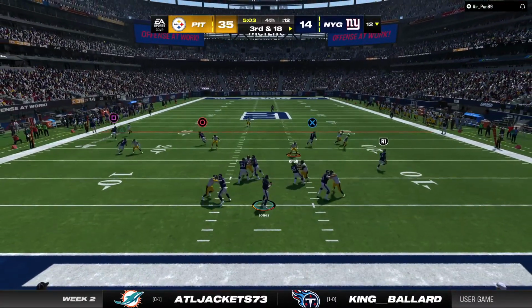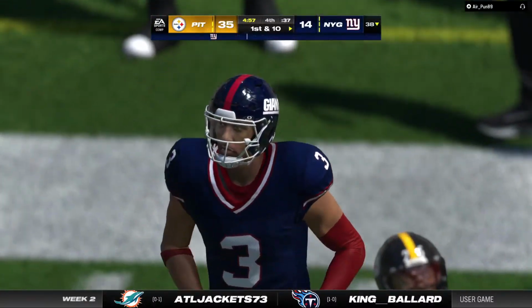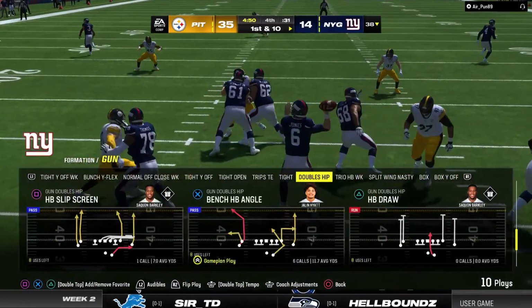Now on 3rd and long, they'll look to throw. And they will touch him down, but not before he gets the first. The defense shaking their heads, not aggressive enough, and they allow him to convert a 3rd and 18. A 3-score game here late.